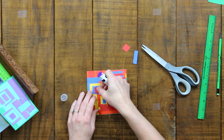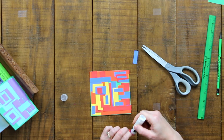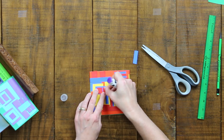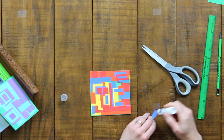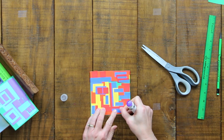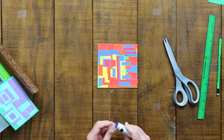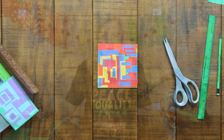And, oh, you know what? I see it. I see it. I am almost there. I have almost succeeded. I have one last piece to put on, and I know exactly where I'm putting it. Right there. So look at that. I think that is a great quilt square.